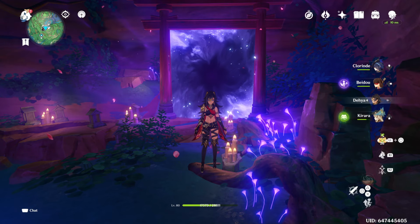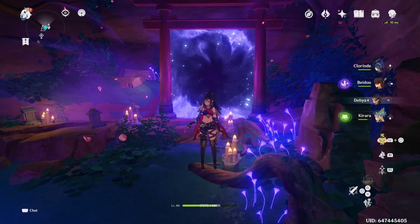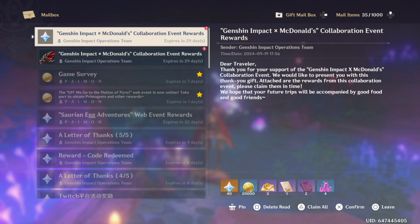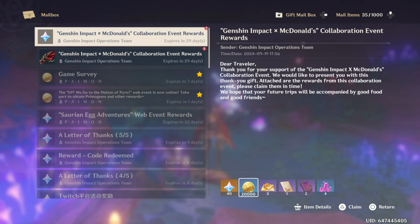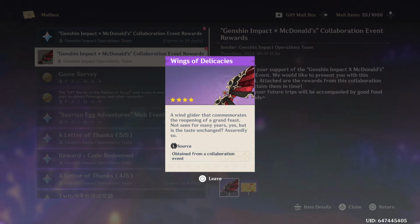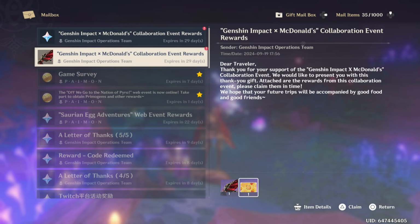However, I didn't receive the codes right away. I do just want to clarify, I did get them eventually, and I'm showing them right now on video. You can see this is for the apple pie. You get the little apple pie item and recipe, as well as the 40 primos. The primos, it's not really worth it for the price, but it is what it is. And then you have the glider, which is the main thing I wanted, as well as the name card. I just want the glider for the most part, and I was hungry.